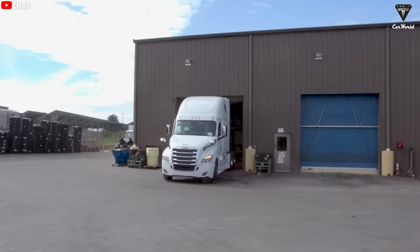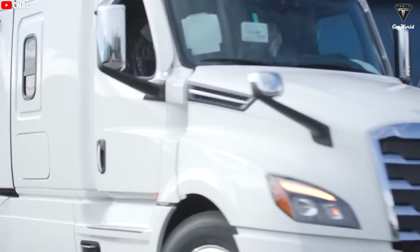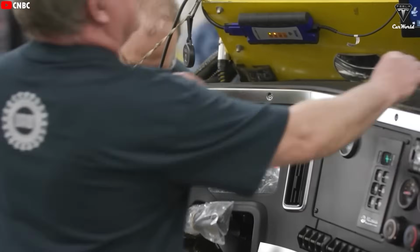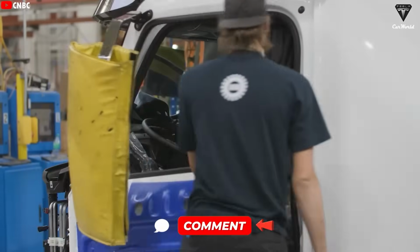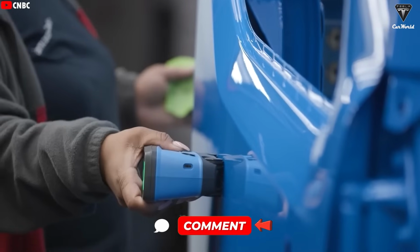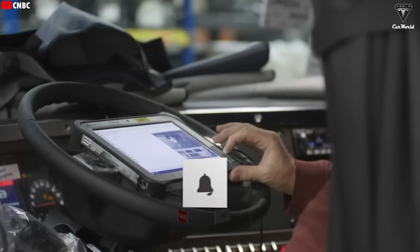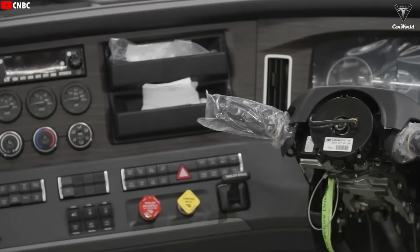Musk hasn't held back from criticizing transport companies that are still hesitant about this transition. He argues that if companies truly care about long-term profitability, they simply can't afford to ignore the Tesla Semi. Its operational advantages, near-zero fuel costs, and significantly lower maintenance expenses make it a far smarter investment than most traditional diesel trucks on the market today.